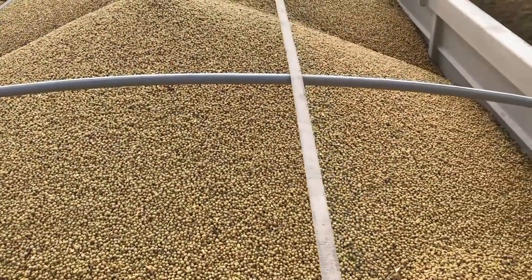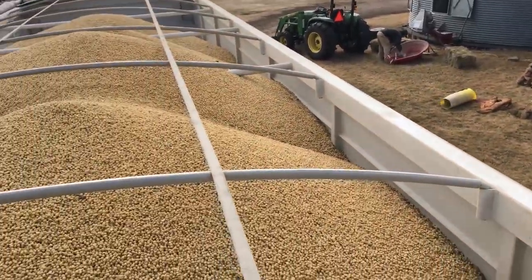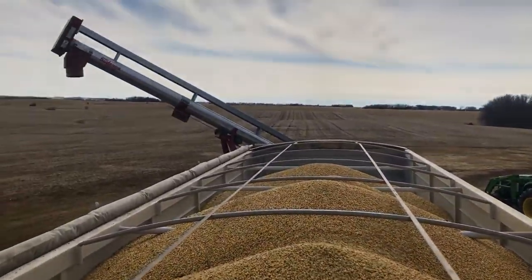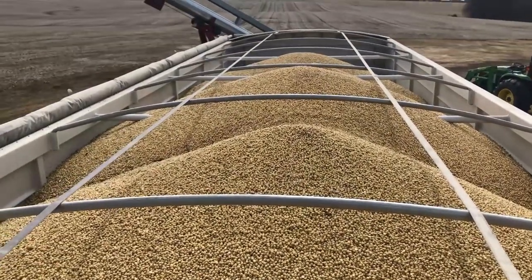Here it is, guys, the last load of soybeans and all grain on the farm. We're gonna take this in once we get the auger all taken down and whatnot, and then we'll be done. Feels good. Well, that wasn't so bad.